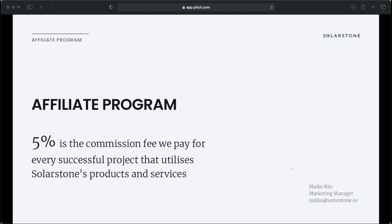For architects, we have a partnership program. So for every successful project that uses our products and services, we are willing to pay a 5% commission fee. If you have any questions about this, or you would like to sign up to the program, please do send me an email and let's have a chat one-on-one.